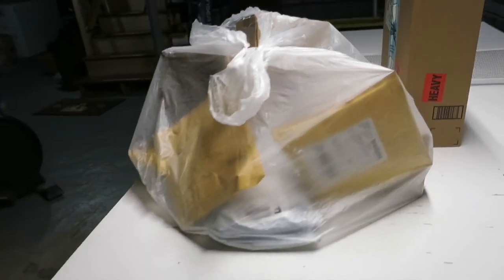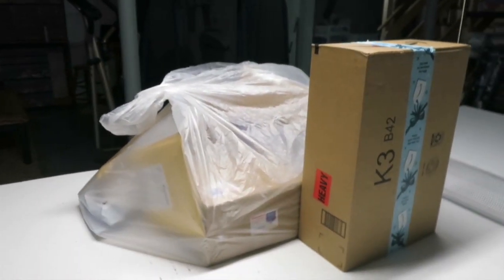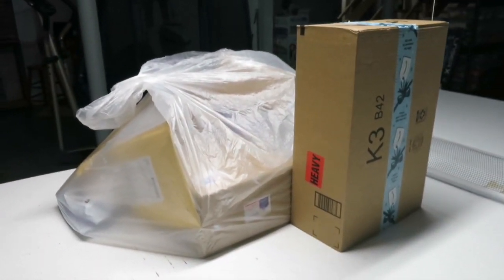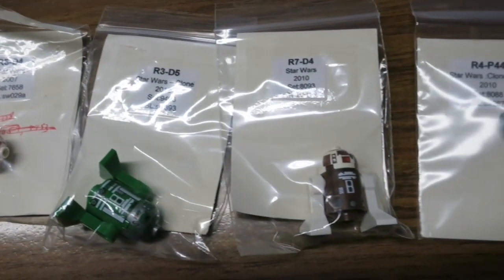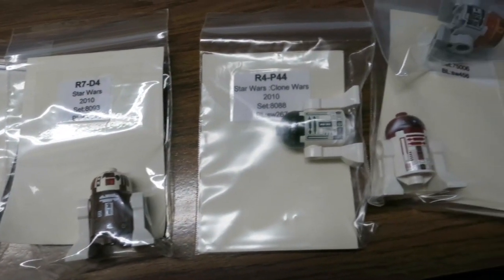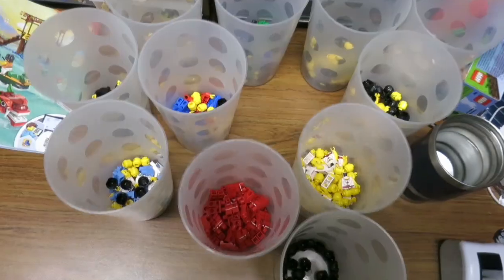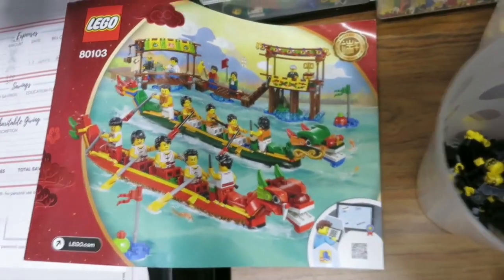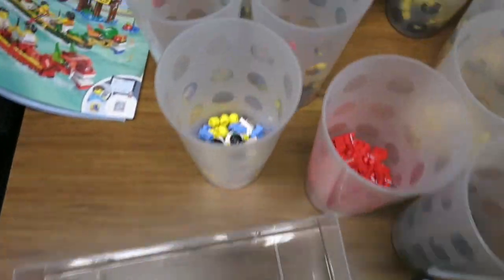Well, the mail did not disappoint on Monday. And yeah, we'll be opening that later. Well, somebody on eBay is trying to collect some droids, astromechs. 9 of them.